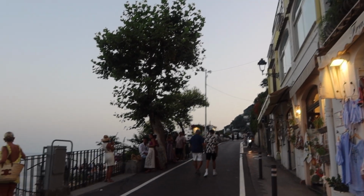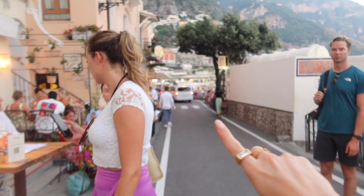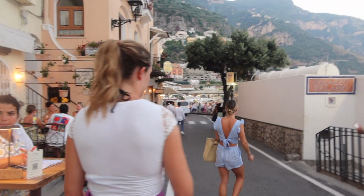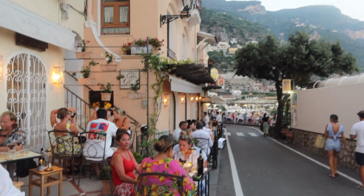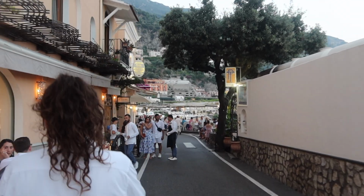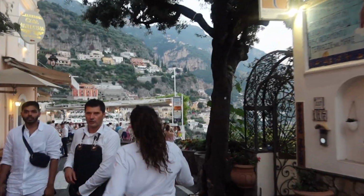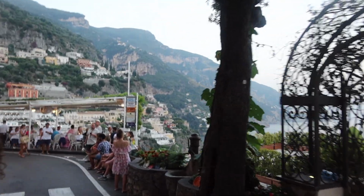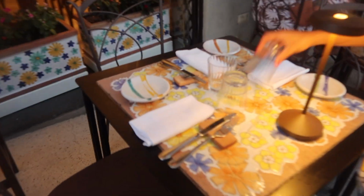Guys, we've never even been up to this top bit, so we've walked a little bit higher from where we are staying. We're up that hill there, but we've come up here because I have a reservation at Da Vincenzo. Hi. This is the restaurant, we're getting taken to our table now. It's so pretty. It's actually stunning, and you're kind of overlooking Positano. There's a whole other little area we hadn't even seen. Ah, I love it.